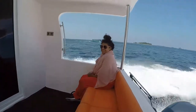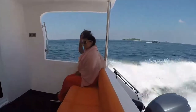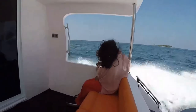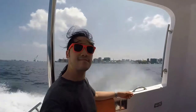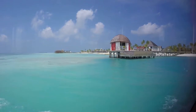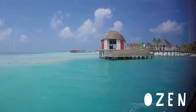After many, many hours of flying, we have finally arrived to Maldives. First, we had to take a speedboat over to our resort. This water was just insane. Look how blue and clear it was.